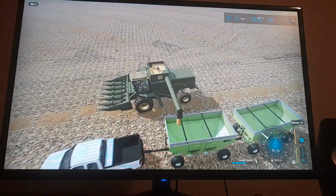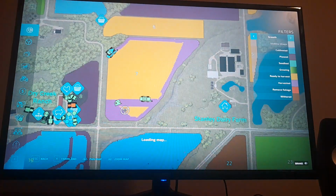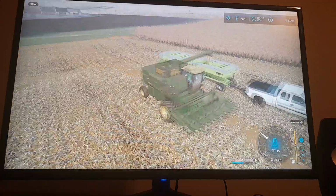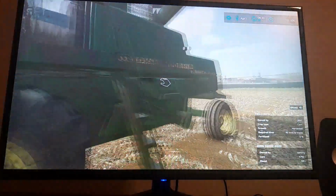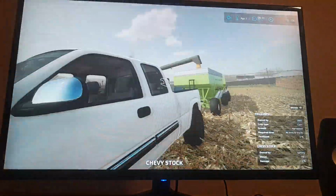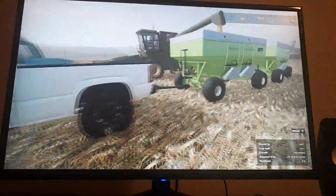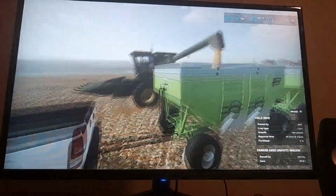Your 720 is rolling backwards on a hill. Put the parking brake on. Yeah, just put the park brake on. It's in neutral. Oh boy. Shut her off. All right, there we go. We got 7%. This truck, I don't know if it can pull it or not. Two fully loaded wagons, I doubt it. But I'm leaving her in first gear.